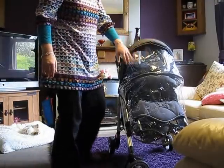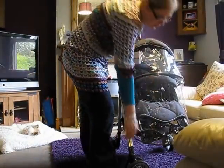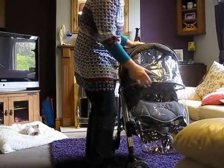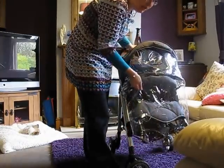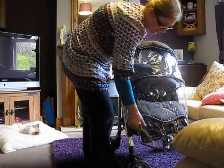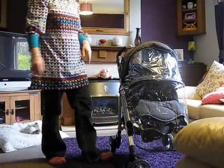But yeah, once it's on, it's a really good quality. It comes really far down. And I'd say, with the fact that you can move the canopy, if you have got a toddler who's a little bit bigger, you can move it down so it definitely covers his or her feet.